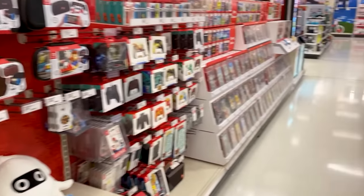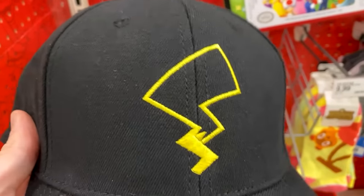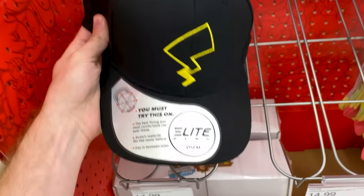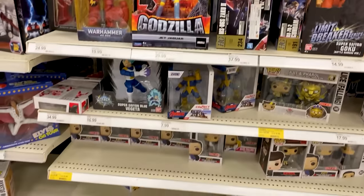Right here in the Nintendo video game area, I do see this 25th anniversary hat, it looks like. They've been using this logo a lot for the 25th anniversary. It doesn't look like it's an actual 25th anniversary item, but I would actually wear this. Kind of want it, but I'm gonna pass. But it says, I must try this on. Not today, respectfully passing.